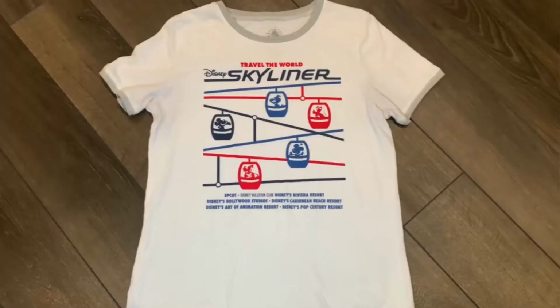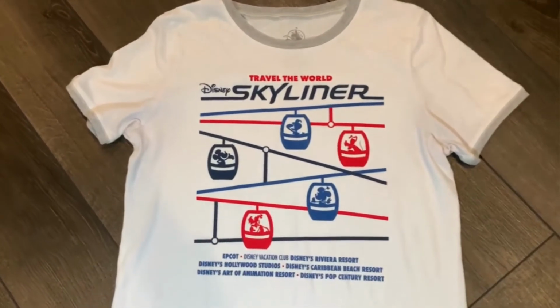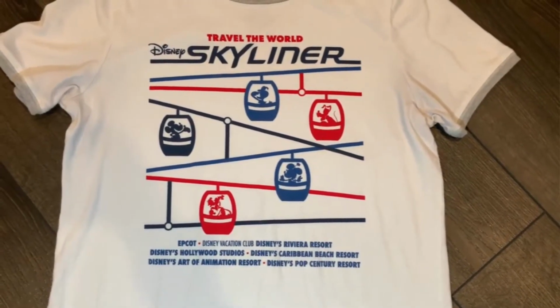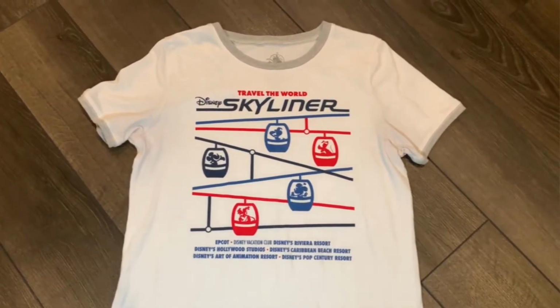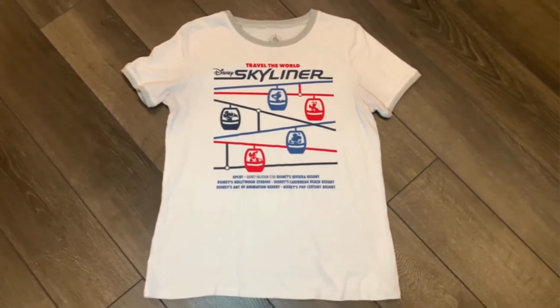Number 9 on my list is the Travel the World Skyliner T-shirt. This was $34.99, and there are a couple of different versions of this that have the same design. Something I really like about this design is it shows the Skyliner buckets, says Travel the World Disney Skyliner, and then at the bottom it lists all the places that the Skyliner goes.